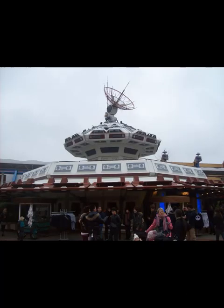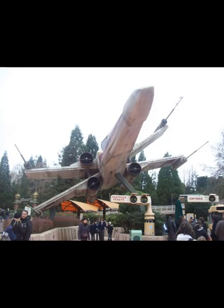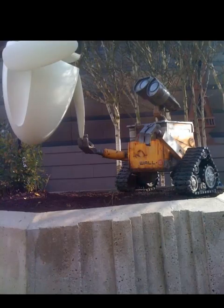The theming in Disneyland Paris is amazing, and as huge Star Wars fans, the details around Star Tours is a big favourite of ours. This statue of Wally and Eve is unique to Disneyland Paris. And this is the long gone Pizza Planet buffet restaurant. Unfortunately, we never got to try it.